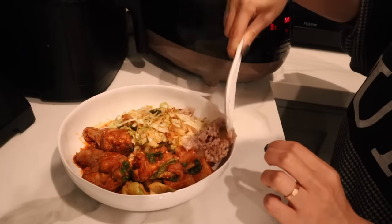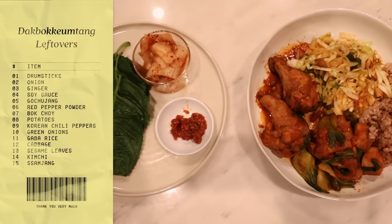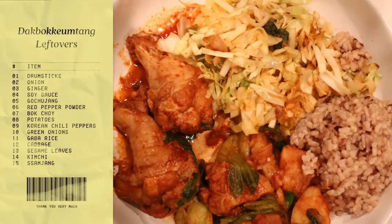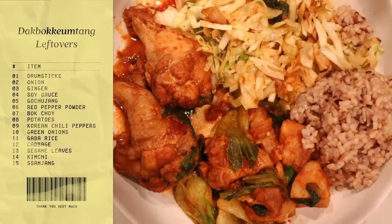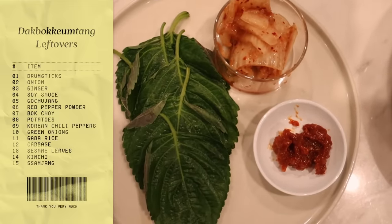For dinner, the dakbokkeumtang saga continues. I try to spice it up by adding some cabbage because I realized that wasn't getting that much love. I also realized that my sesame leaves were starting to get wilty, which is bizarre because it's only been like 2 days. So I realized like I need to eat it.